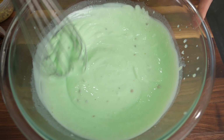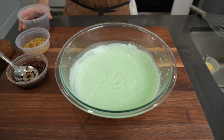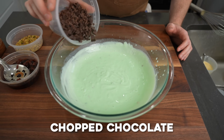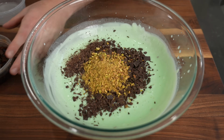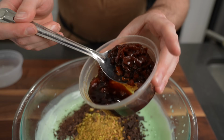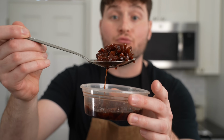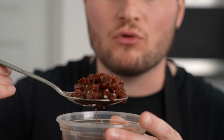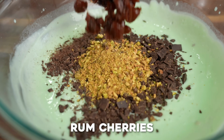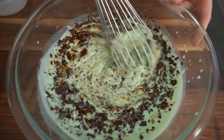All right, looking nice and thicky. I think we're ready to move on. We're gonna add in our chopped chocolate, toasted and chopped pistachio, and these, check this out. So these are dried cherries that I soaked in rum for a couple days, right? So it's gonna take on that kind of rum raisin energy, but with cherries because this is a spumoni, so in with ye.